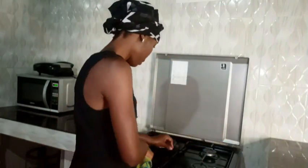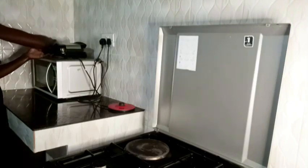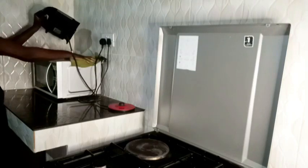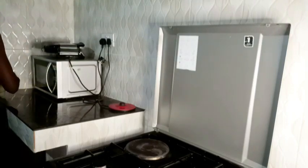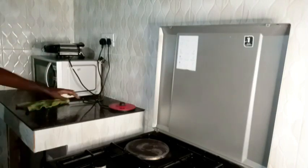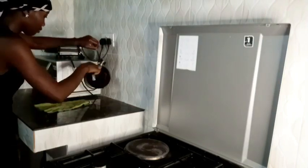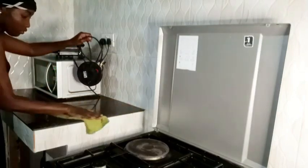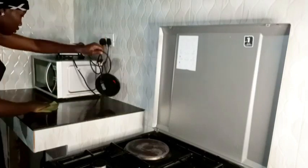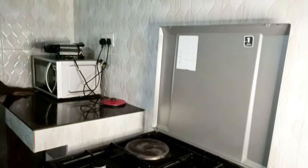Decluttering is also part of the process, so anything that does not need to be in the kitchen should be moved out. We look for other spaces to keep these things that don't necessarily need to be on the surfaces of the kitchen. So I personally would prefer the kitchen to be more open, without a lot of things on the surfaces. That way it kind of brings a sense of organization in a way.